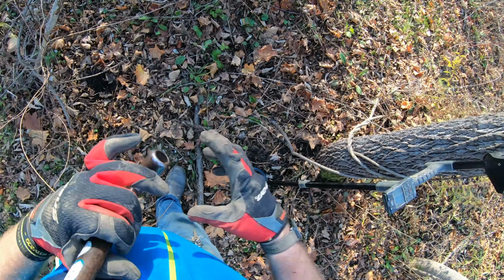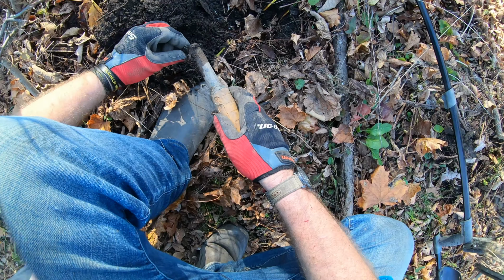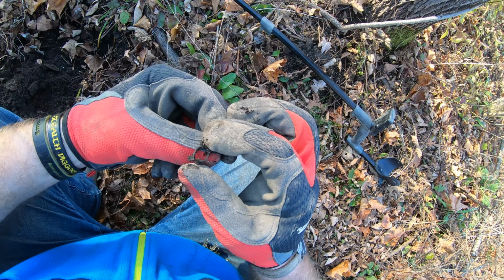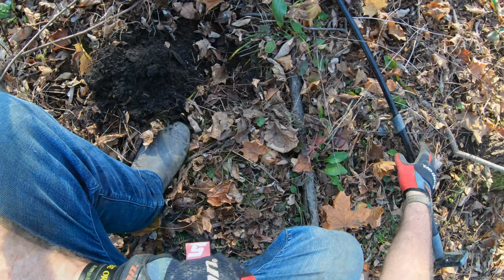Little 76 there, a little high for a pull tab. Hopefully some kind of relic. Huh, that to me looks like at one point in time it would have had a stone in it, but I have no idea what this would have come off of. Definitely looks like it would have had a stone though.